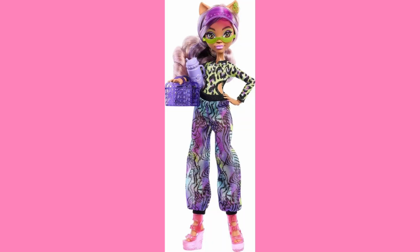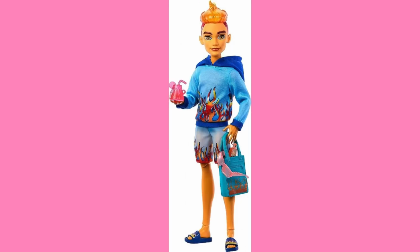So, to kick us off, this is what Clawdeen looks like. Not a big fan of the pants, but I do like her bathing suit underneath. As for Heath, this is what he looks like. So, Heath is pretty okay. He's basically just wearing the outfit that he wears in the show, so this counts as a basic release. By the way, this is the second time that Heath has gotten his basic doll, not in an actual core doll line, but either in a 2-pack or in a budget line. So, yeah, just a little fun fact.